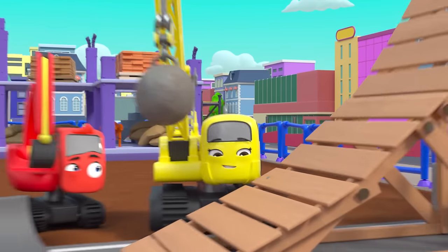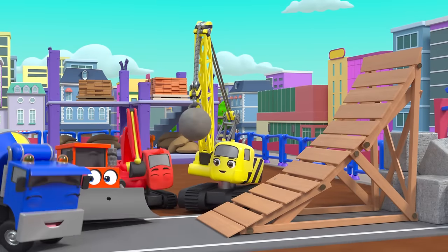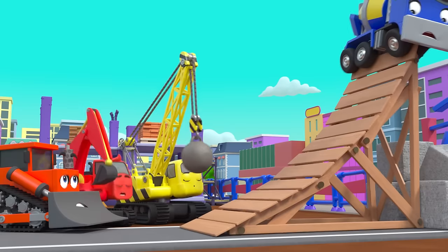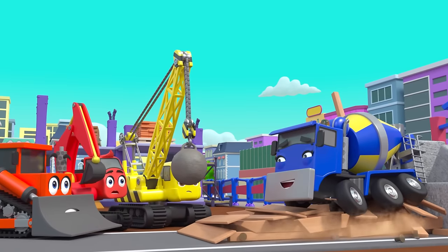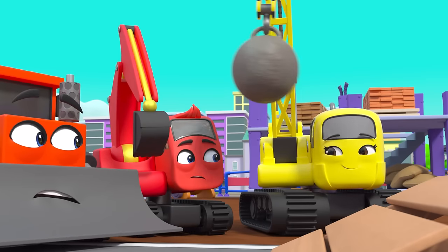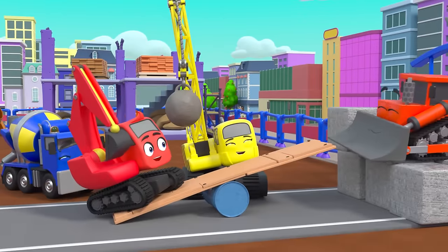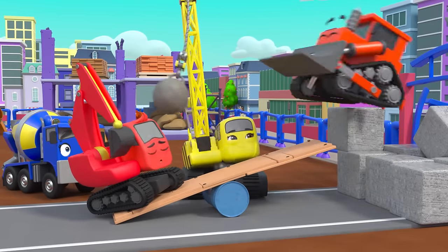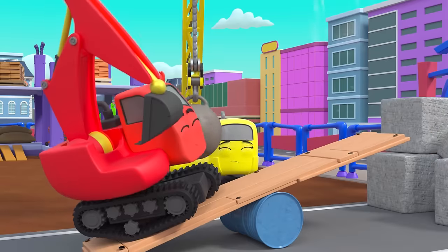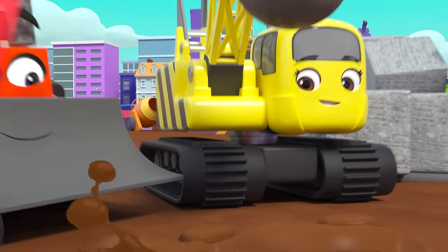Daisy has an idea. She's built a ramp over the fence. That's very clever. Go on, CJ. She's got to the top. But oh no, it wasn't strong enough. Daisy has another idea. Oh, a seesaw. They can use it to bounce over the fence. Whoa, look at Digley go. They're bouncing really high, but this might not help them get out.